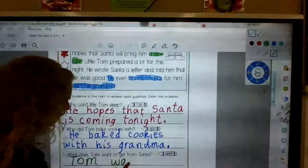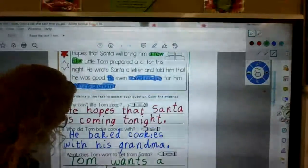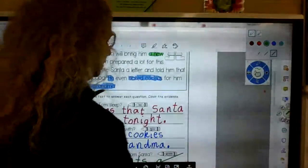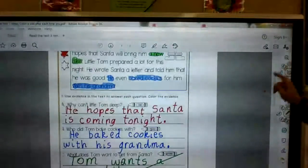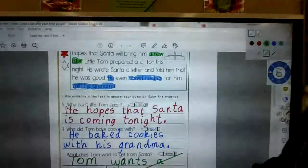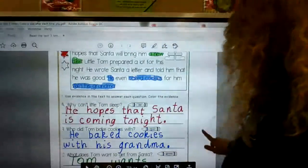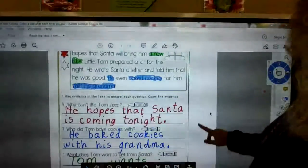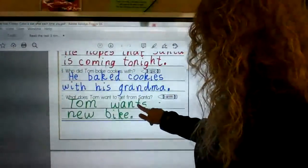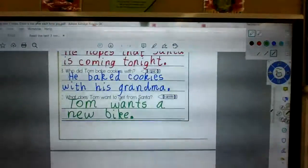Capital T in Tom. Period. Oh, oops. I'm doing something crazy because I accidentally pushed something wrong. That's wrong. Period. Can you ignore my line here? Goodness. Mine went crazy. Tom wants a new bike.